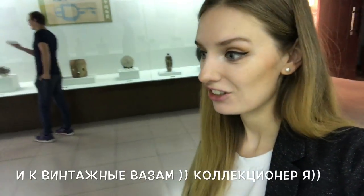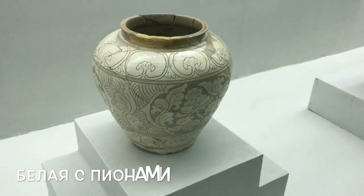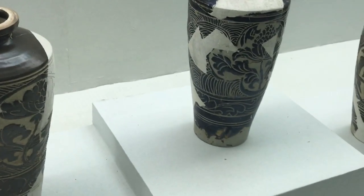But you know, guys, that I collect vases, and here I also have vases. I got one in London on the vintage market. Well, let me just show you, because vases, it's my passion. This carved jar has the peony design. These are very beautiful.